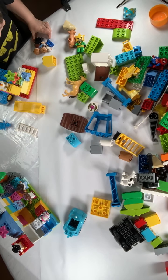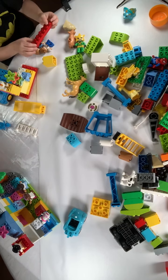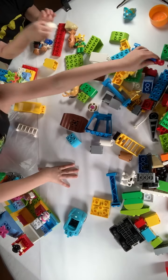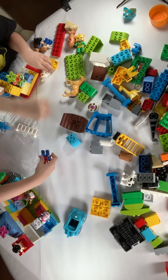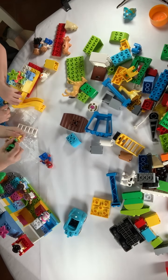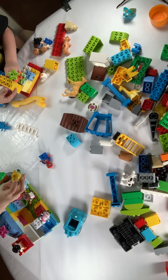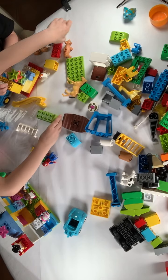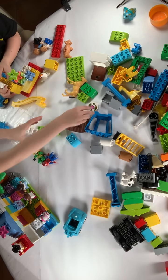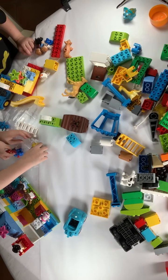No flowers. Wait, we should probably make a crime so we can have a little more fun with this build. Look, guys, I just found Spider-Man. And a bad guy. Let's see if this bad guy mask comes off. Oh, it doesn't, so we can't reveal his face. Well, he is gonna steal this. Let's put this in here and put this money thing right on top. So they know it's the bank.